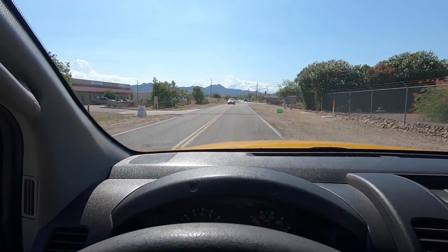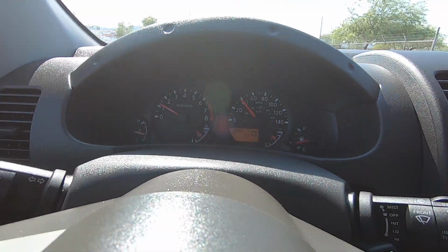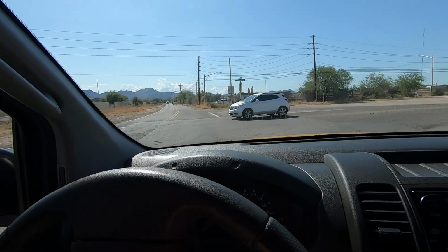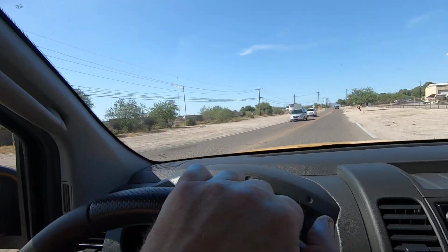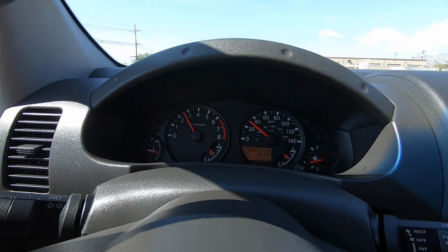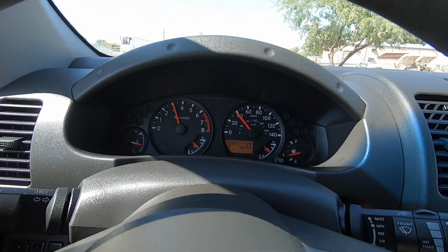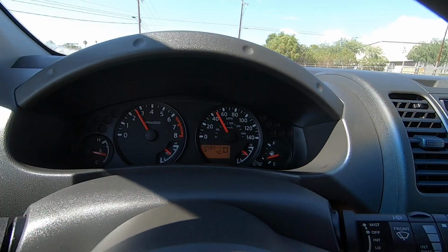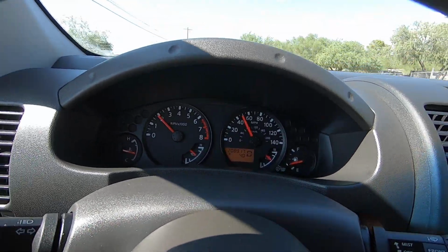Once the Xterra shows up by your shipper, you'll just take the title and the Xterra to motor vehicles and get plates. This is a nice car, really nice car. Great drive, nice shifting, no rattles, no noise, nothing. This is a great example of what happens if you take care of your vehicle. Perfect example of it.